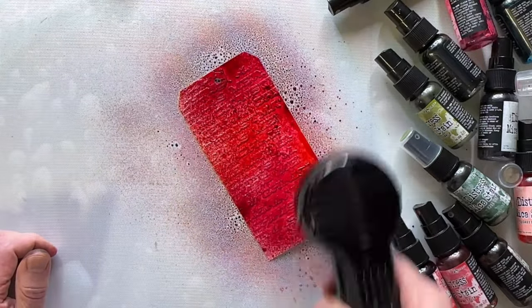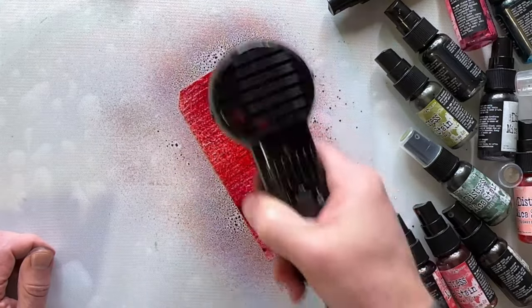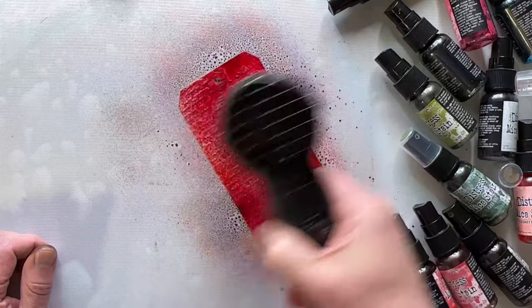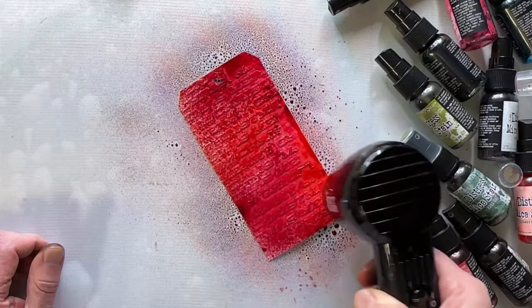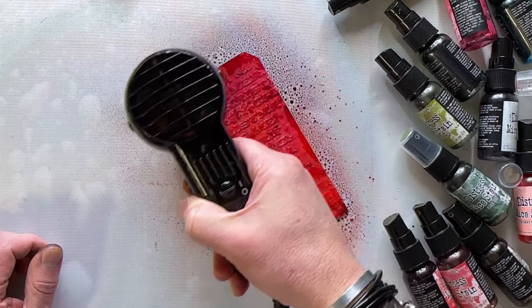Just a quick, easy background. Beautiful. Good mix. Now, if you wanted this in pink, you could do pink, you could do greens, you can do all sorts. All right, so now we're just going to dry it.